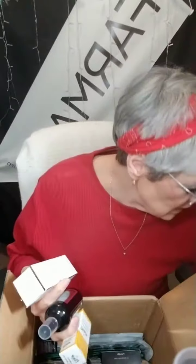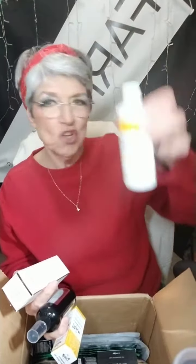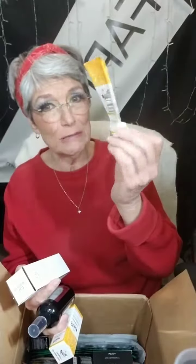So now I have the calendula oil. I have the calendula tonic, I call it. Let's see what they call it. Yeah, face tonic. Calendula. And then I have the calendula face cream. As you can see, I've been using it because it's gone. It's deep hydration. So now I have another one, a backup.